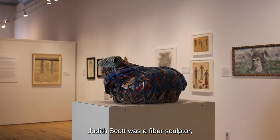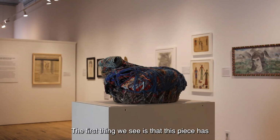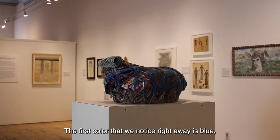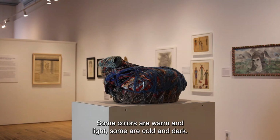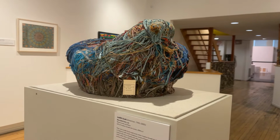Judith Scott was a fiber sculptor, so she was known for using threads, material that makes up our clothing and blankets. The first thing we see is that this piece has a very unique shape, and this shape is wrapped in fabric. The first color that we notice right away is blue, but there are so many other colorful threads. Some colors are warm and light. Some are cold and dark.